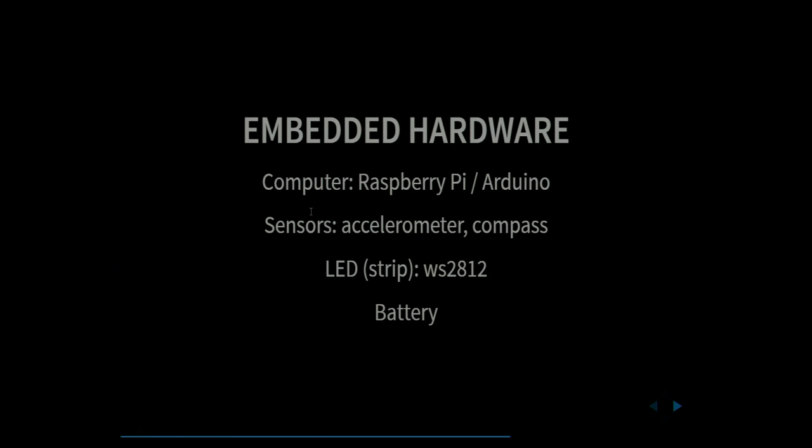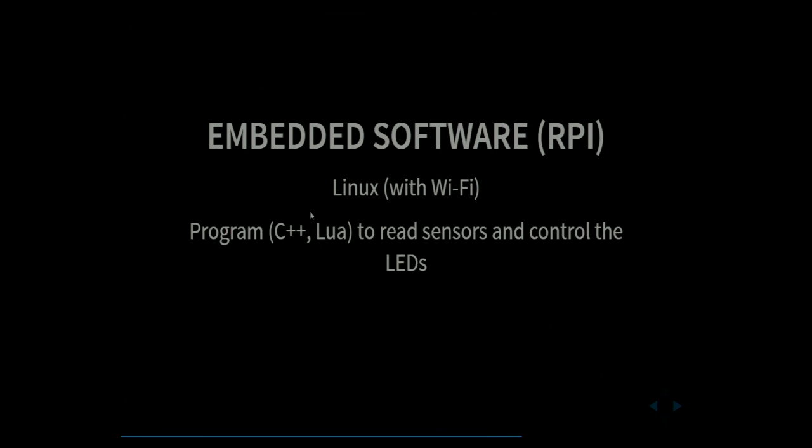So the software from our Raspberry Pi version: there is Linux with a Wi-Fi hotspot. I bought an Orange Pi, which has a Wi-Fi interface built in, but I haven't tried it yet, but it should work. There is a program in C++ to take the inputs from the sensors and to generate the data for the LED strips. As well, I used Lua to make the programming of the games more easily available. So the games are actually in Lua. And as well, there is a web server to control the orb. So I'll actually show you right now.